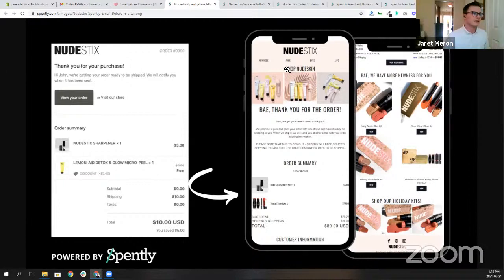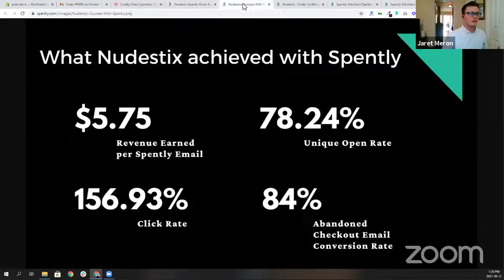And ultimately, as you can see here in the next slide, they really drove some great results with this. Throughout the course of our case study, these were the results that they were able to drive through the transactional emails. So from an engagement side, you can see that unique open rate is really high, close to 80% at 78.2%. So we know that virtually everyone was opening this.